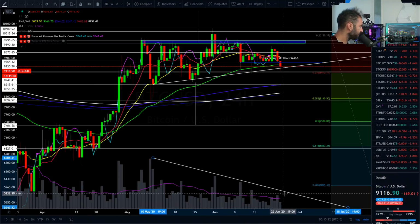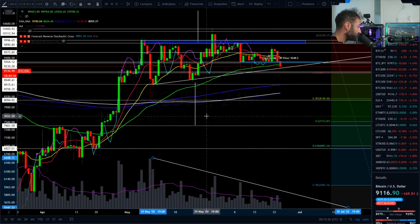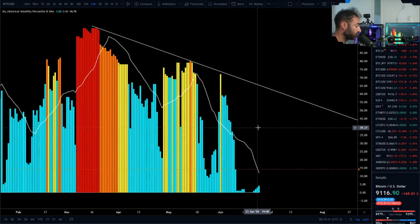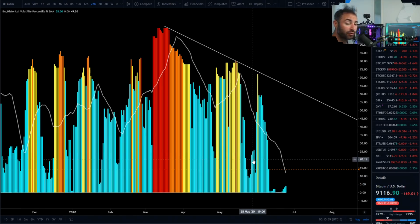And with time kind of running out on this one, or at least suggesting that, statistically speaking, we're very likely to get a breakout soon, alongside historical volatility percentile, which, remember, is still at those incredibly crushed levels. It is starting to pick up a little bit here, but we're still in single digits, I believe. Yes, yesterday printed a 4. This is by far now the most aggressive contraction phase.